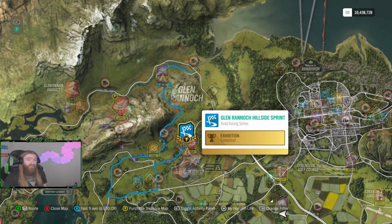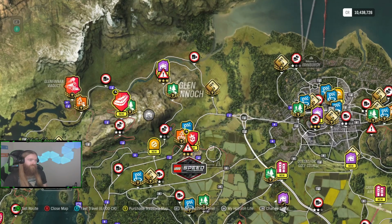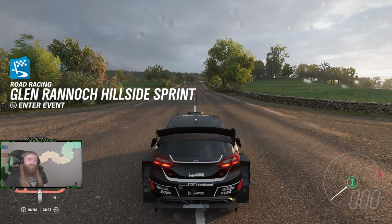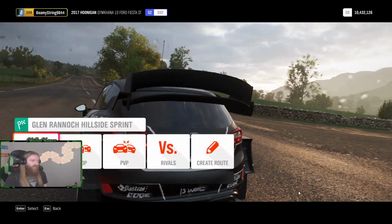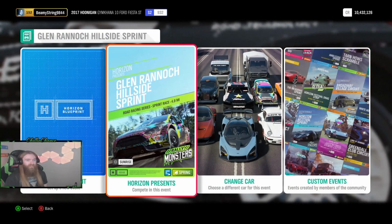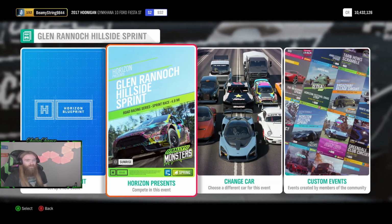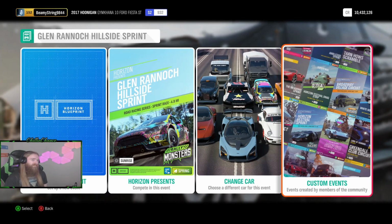All right, you guys, if you liked what you saw, this is a custom race at the Glen Ronach Hillside Sprint. It's the closest one to the Express Rail Yard. All right, so once you are at the race, go ahead and enter here. You could hoon it up all by yourself or with your friends. Obviously, if you're going to be doing it solo or in a co-op, it is going to be with AI, and the AI are not very smart on this track.